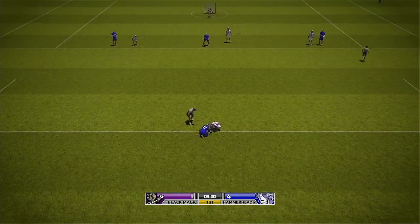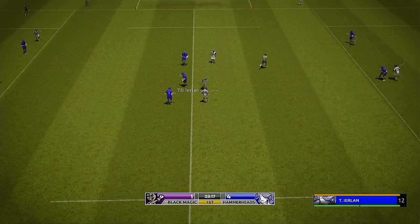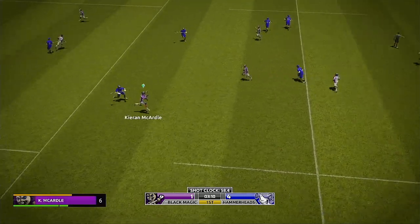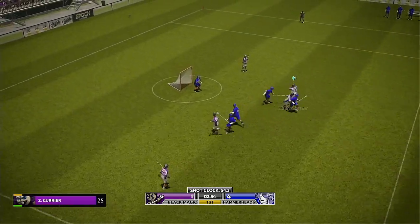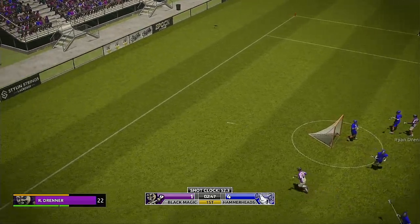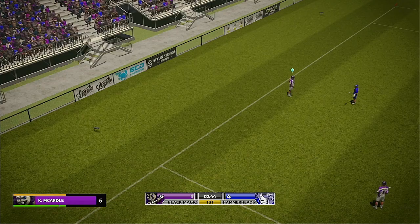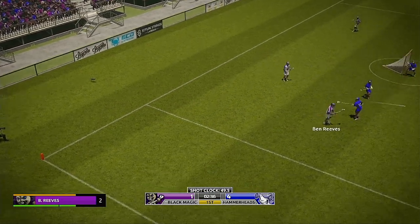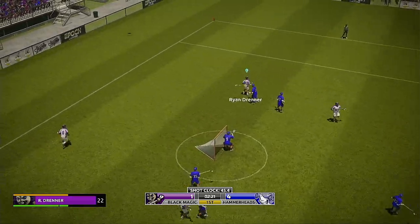If you have a good faceoff guy, it can be make it, take it lacrosse. One gets in first, and the away team have the advantage. Full stop center. 22. Shoots. Ooh, wide shot there. He'd like to have that back. Full side right. Full stop center. Full stop center. Full side left.